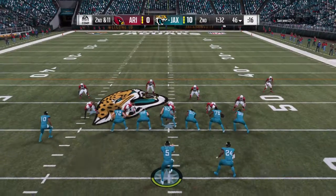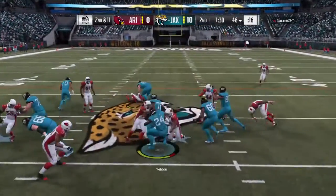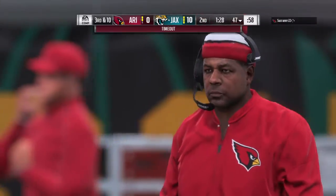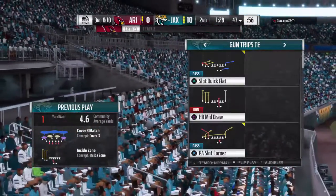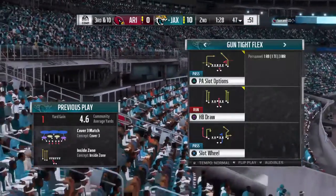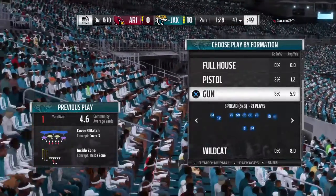Green 80. On second down, here's Yeldon. And a minimal gain here as he's up to about the 47-yard line. And now here's a timeout defensively coming from the Cardinals, as they'll talk it over here before what will be an important third down.